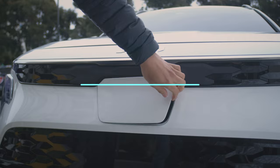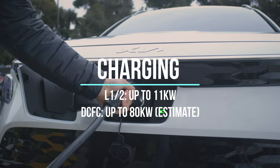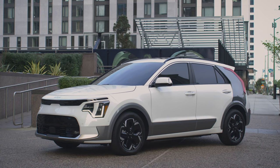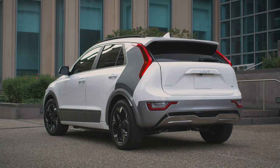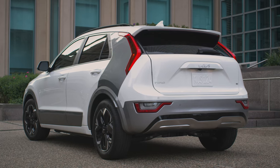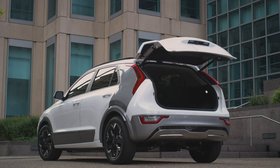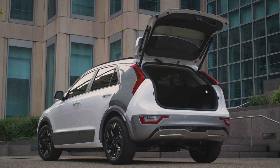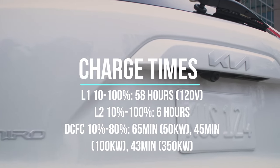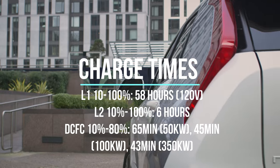But on the charging, you've got your standard level one, which is going to take you 3 days to charge in a trickle charge if you're going to do that. But most people are going to get an EVSE level two at home installed, or if you have public charging or charging at work, you'll be able to charge this in about 6 hours at 11 kilowatts from 10 to 100%. Most people go on a daily trip, come back, plug it in, charge to 90, 95, whatever the manufacturers recommend on their EVs. If you're going to DC fast charge it, they do say that it'll take just over an hour on a 50 kilowatt charger to go from 10 to 80%.